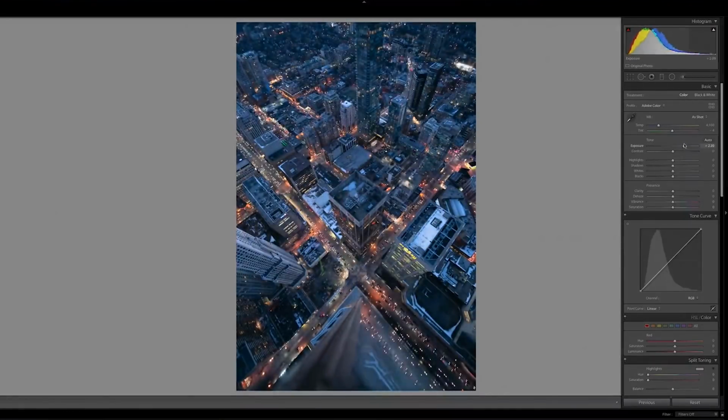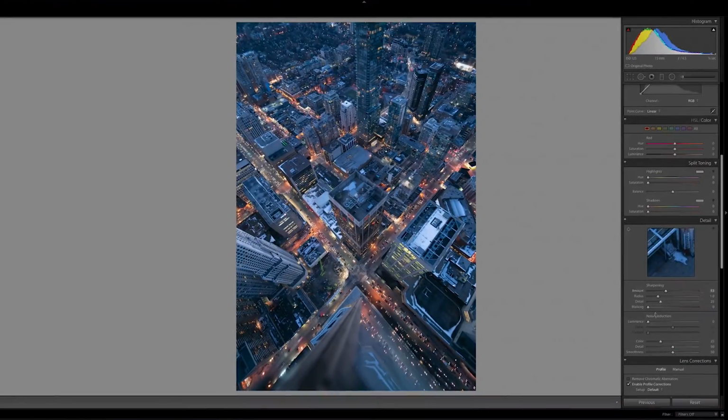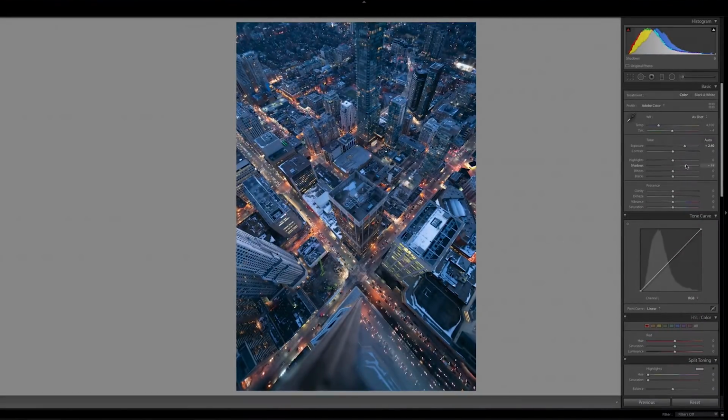You'll notice just getting this in Lightroom, dragging the exposure all the way up and the shadows all the way up. Look at it come alive. I always love doing that. It's one of my favorite parts of the series, just the initial first 2 sliders in Lightroom revealing the epicness that lies underneath.